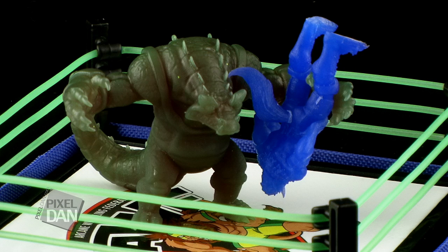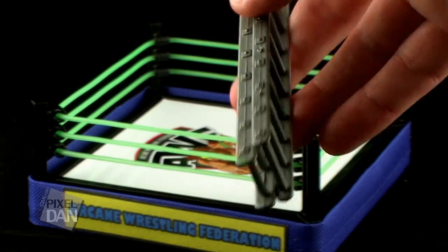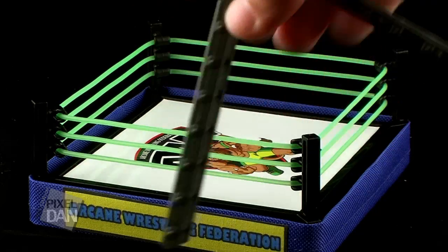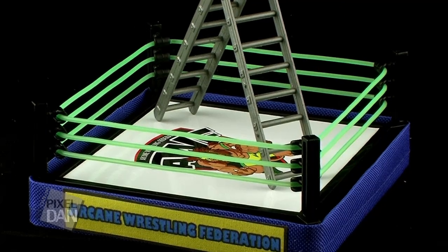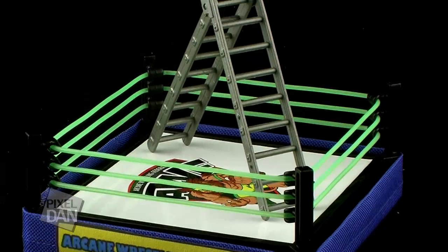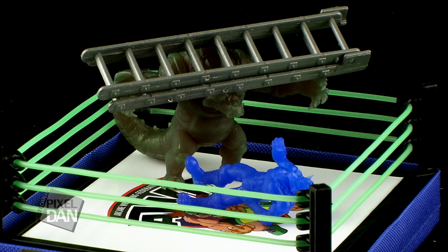Now the last little accessory that comes with this is a cool little foldable ladder. Just a fun, neat little wrestling accessory. I mean, if you guys are wrestling fans at all, you're familiar with ladder matches. I'm sure you've seen plenty of matches where ladders can be used as weapons. So it's pretty neat that that's just a little extra accessory that is added in there. And of course you can pose your figures with it. You can pretend like they're bashing each other with it. Just another really fun accessory to have with this.